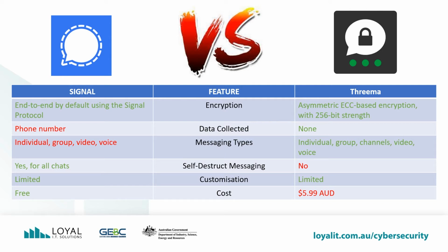Both Signal and Threema were designed with security and privacy in mind. Signal enjoys an outstanding reputation among experts and is certainly a solid solution in terms of security. As far as privacy is concerned, however, a striking drawback appears when compared to Threema, where you must provide a phone number. For the really security conscious, this is a deal breaker, and the $6 for Threema is worth the extra security. Both have their pros and cons.